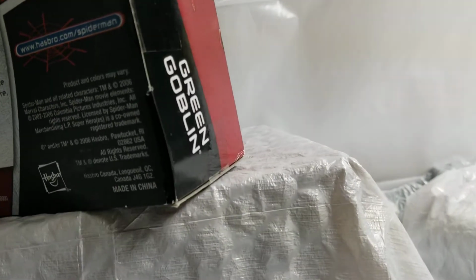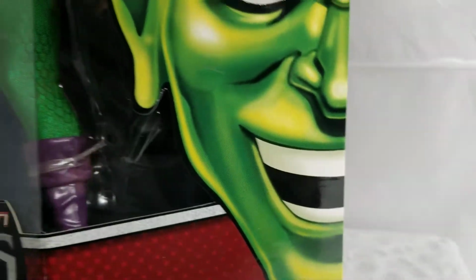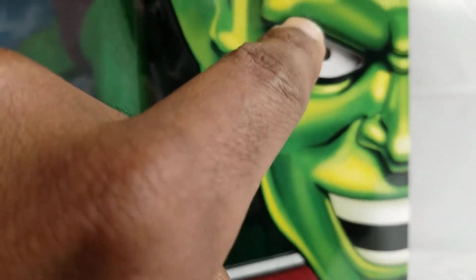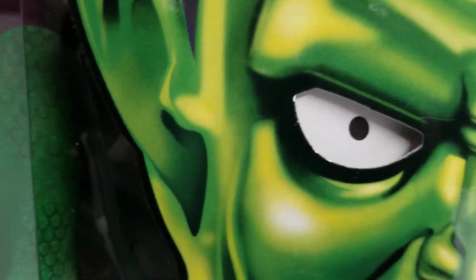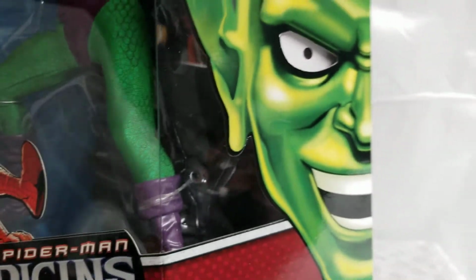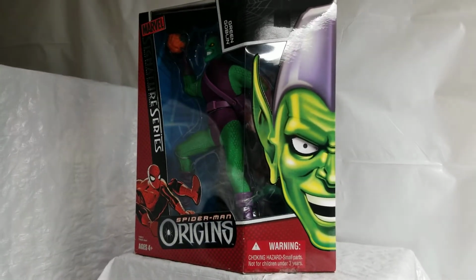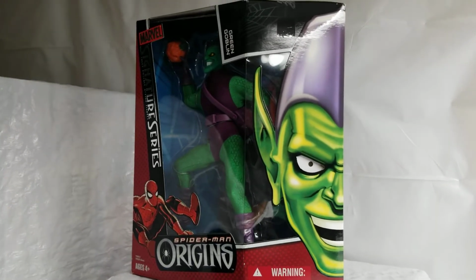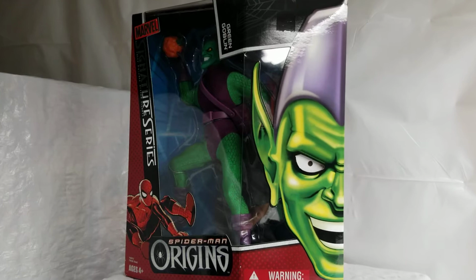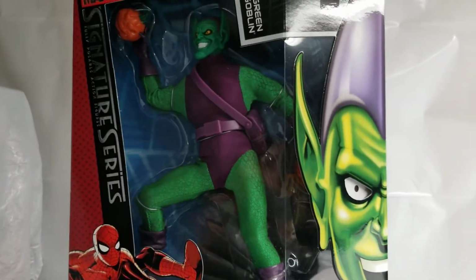And once again, this box is just awesome. At the side, like here, the eye is cut out there. It's beautiful. They thought of every little thing. This is definitely for a collector. And given the condition that it was kept in, this was definitely a collector's action figure. A collector had this, that we purchased this from.